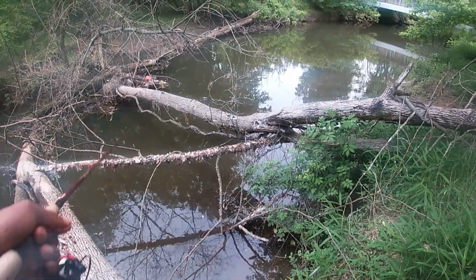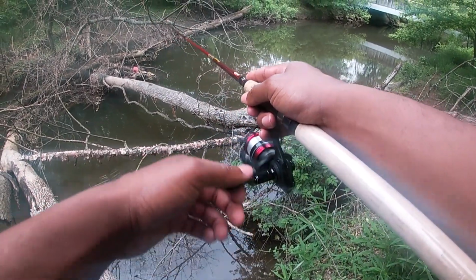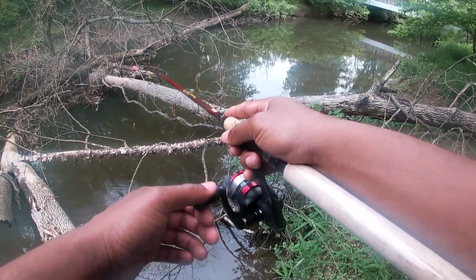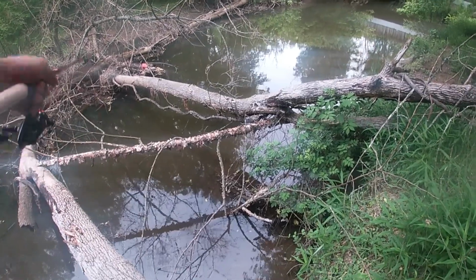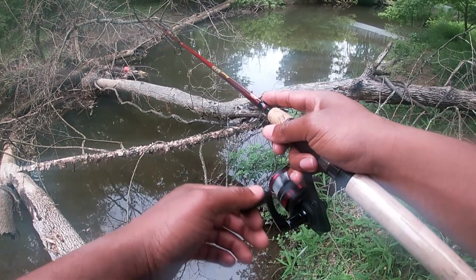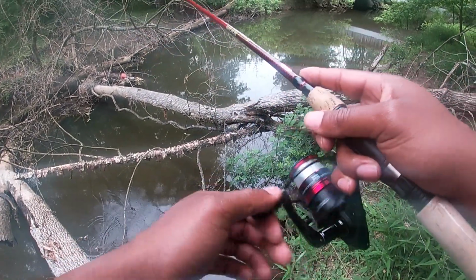Nah. Balancing myself on the tree. Going for the win. I ain't showing it. I want to make a longer cast though, but I'm scared I'm gonna get snagged. Scared money ain't good money though. Let's go. Got it there. All right, tried it. That's all I can do. You're getting lucky, man. Too lucky. All right. Good fight.